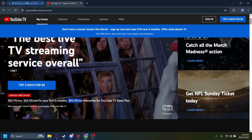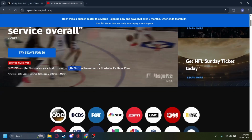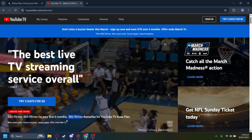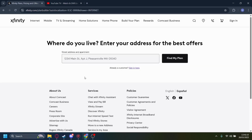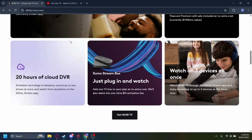The second thing is that Xfinity doesn't have as many channels as YouTube TV. YouTube TV is very jam-packed and very complete in terms of channels. That's why it is so expensive. Meanwhile, Xfinity doesn't have every channel, right? I'm pretty sure they only have a couple of very important channels like sports and news, but other than that, it's very limited, right?